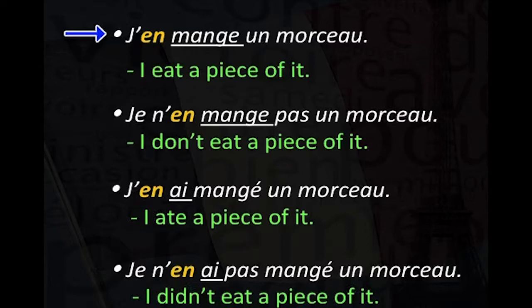Now let me bring your attention to the position of this pronoun. In French, the pronoun en is always placed before the verb. To illustrate it better, let us consider one sentence and examine all the possible positions of the pronoun en. Let's examine the following sentence. J'en mange un morceau. I eat a piece of it.